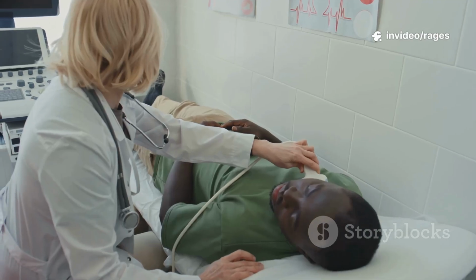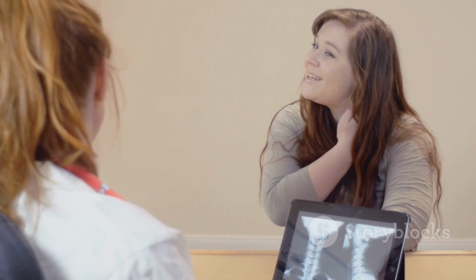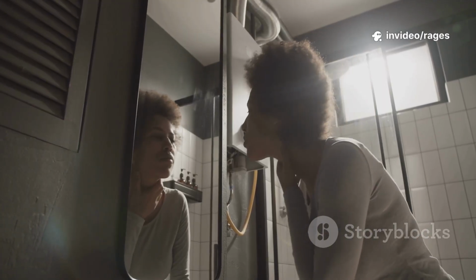Sometimes the whole gland swells up smoothly. Other times little lumps or nodules can form inside the gland, making it feel bumpy. This swelling can sometimes make it hard to swallow or breathe if it becomes very large. That is why we must pay attention to any changes in our neck.